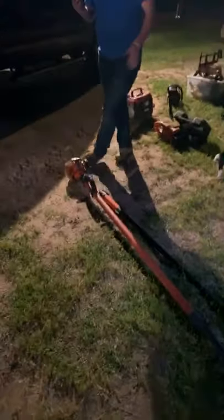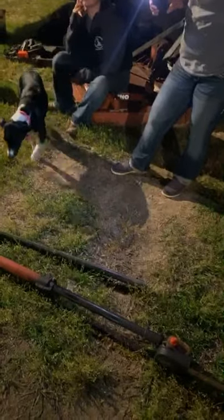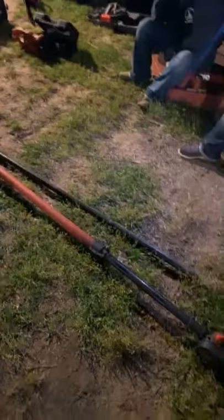Probably doesn't have any gas in it. No, it doesn't. It's like all the trucks on the lot that don't have the gas. Hey, but the motor's locked up, little two-cylinder. It's not locked up or anything, y'all. Little pole saw. It's an Echo pole saw, and it's got the extension with it. If you buy that brand new, you're going to pay a pretty penny for it. Doug says they're $300 brand new.